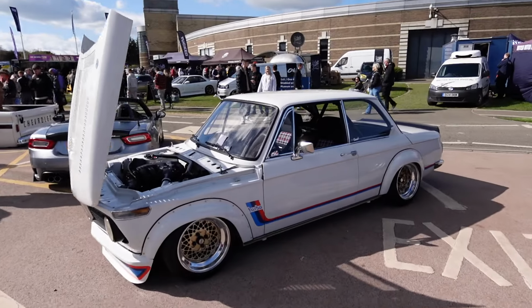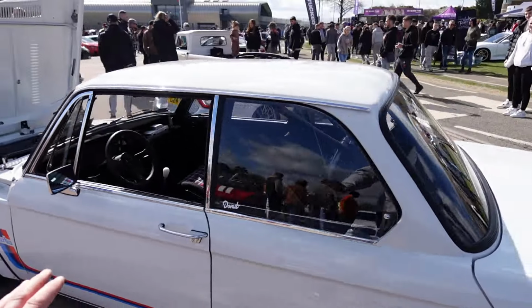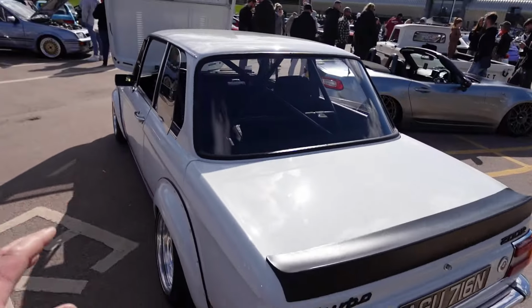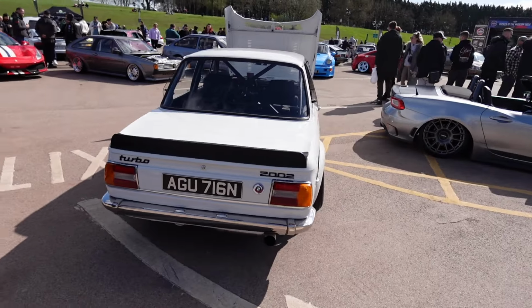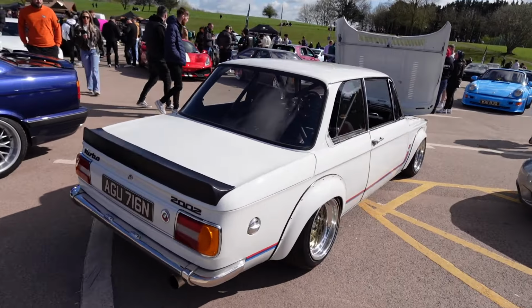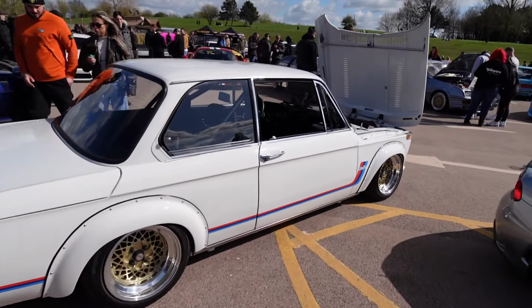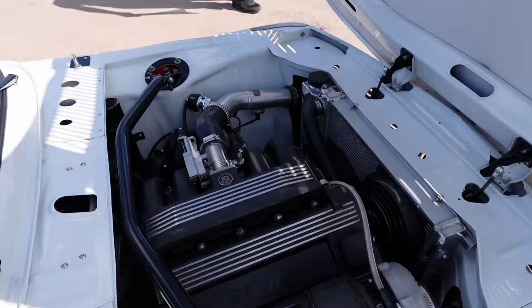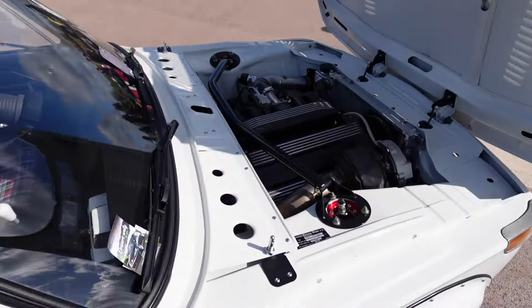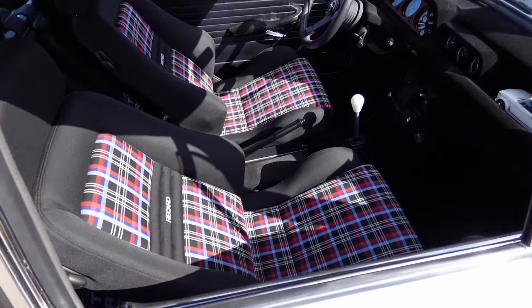Right, so this is a car I saw from across the car park, but I had to come and check it out. So as far as I know, correct me in the comments, I'm really not up on my BMW. So this is a Turbo 2002, I think you say. But I presume this is a nut and bolt restoration. This is absolutely immaculate. It looks almost cleaner than what it would have been from new. Look at the engine bay. That must have been fully stripped apart. Love the interior, love the Recaro checkered seats.